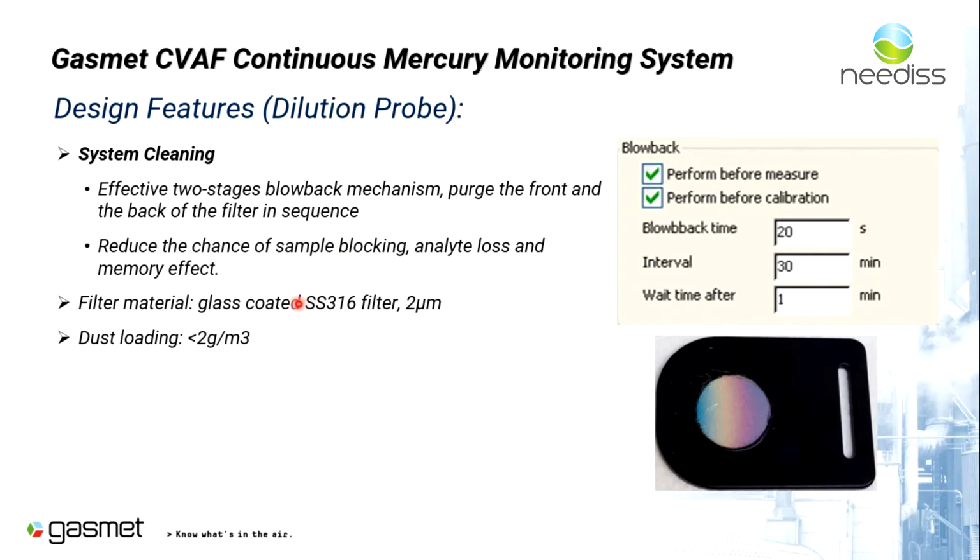The filter material is glass-coated filter with 2 micrometer pore size. So we are quite confident to use our analyzer in any kind of application with dust loading of less than 2 grams per cubic meter.